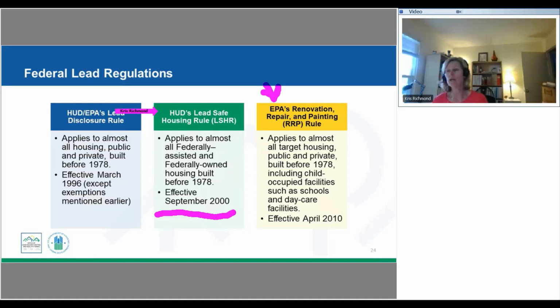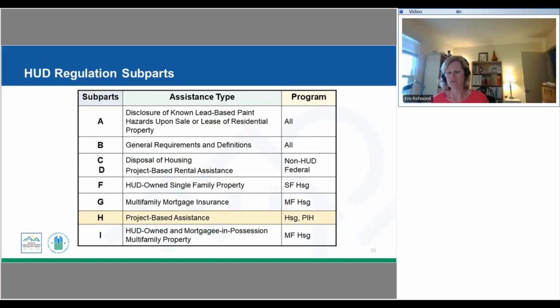And as we go throughout this training, we're going to go into more detail about the disclosure rule. We're definitely going to go into a lot more detail about the lead safe housing rule. And then you'll see how EPA's RRP rule is layered on top of that, because we'll talk about how we're going to have to do paint stabilization. Well, you need someone who's trained in RRP to do the paint stabilization. HUD will say you have to do paint stabilization, and someone who's gone through EPA's training and been certified as an RRP contractor or firm is the one that can do that work. So these requirements are going to start to layer on top of each other. And as we go through things, it'll start to make a little more sense.